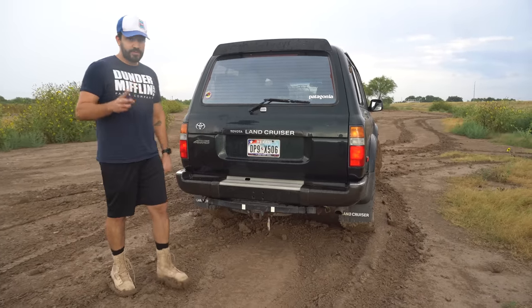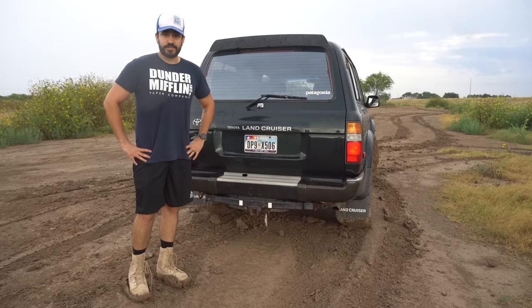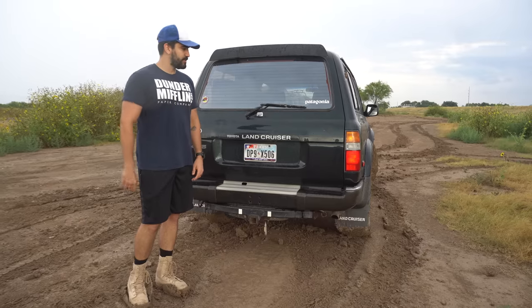It needs a lot more power. I got it for $2,000 from a friend of mine. Yeah, it's pretty mint. It's got 211,000 miles on it, and it seems like everything's good.